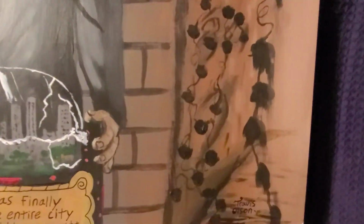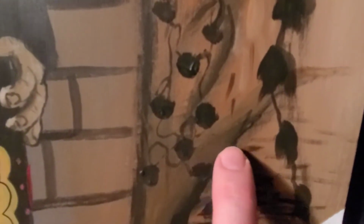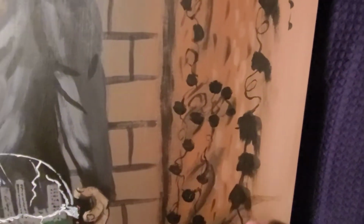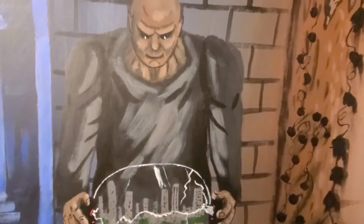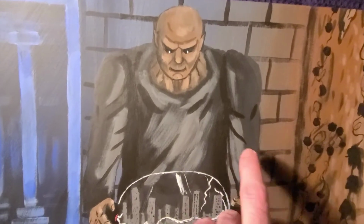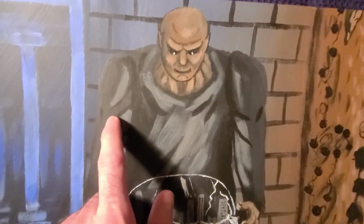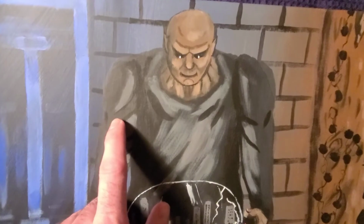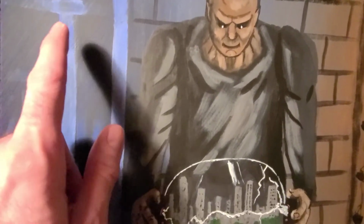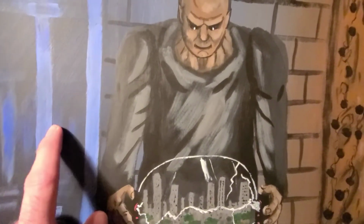See the floor? You can see the corner of the floor, and then it goes back into here. That's one of the ways to get in and get out. Got the brick wall. I always depict him with a dark or mildly dark gray robe. Here's my pillars again. I really like putting ancient Greek or Roman type columns in my paintings.